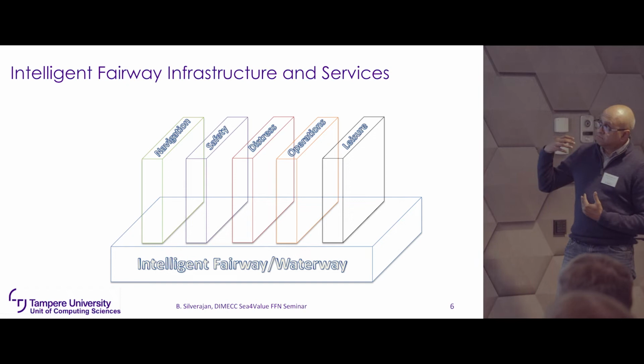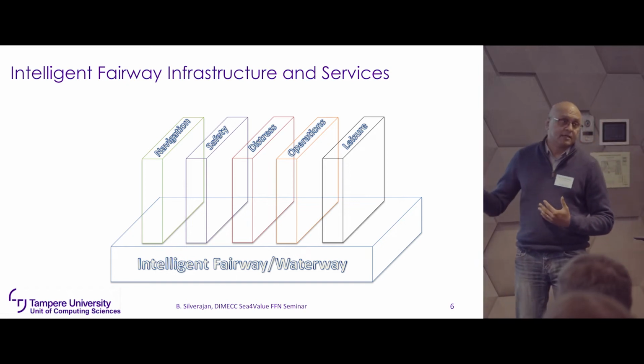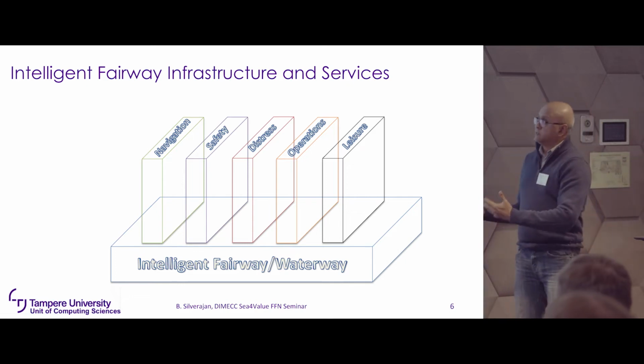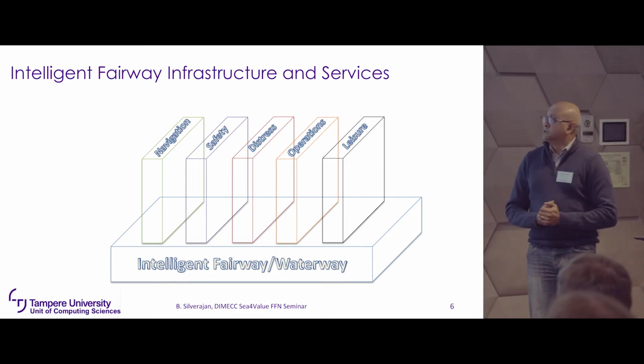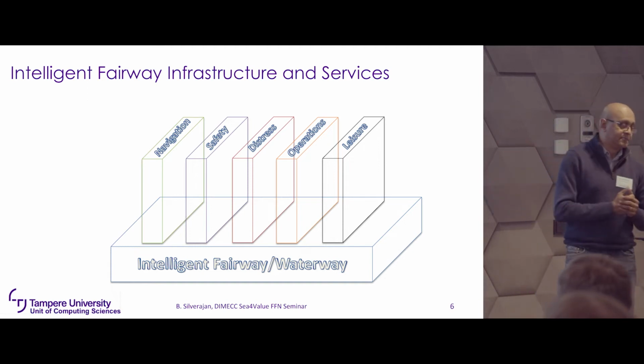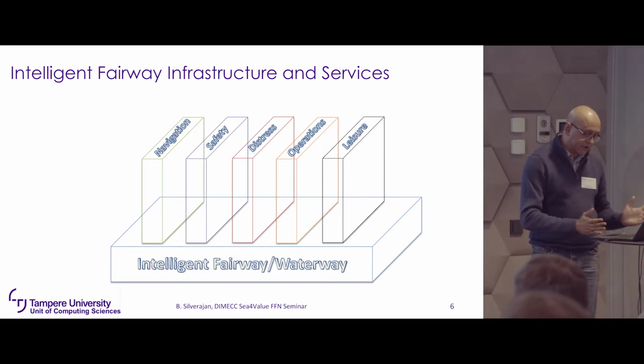And another, I would say, side target of having remote piloting is that it reduces carbon emissions. When you actually have remote pilots, there's less carbon emission. So in a way, remote piloting fulfills multiple needs. And my next few slides are going to be about what we did and what we found.